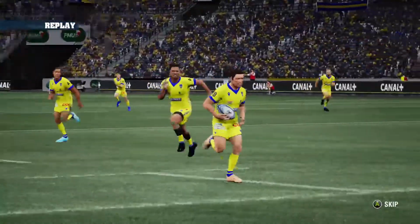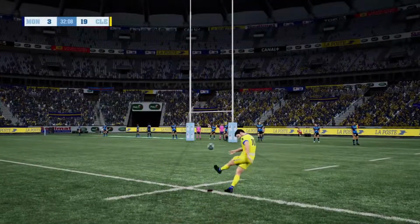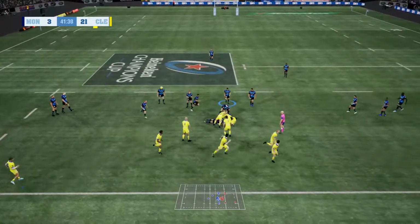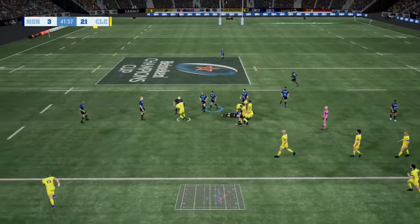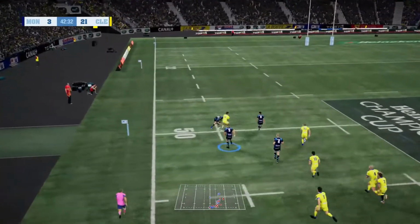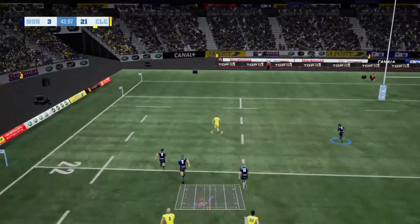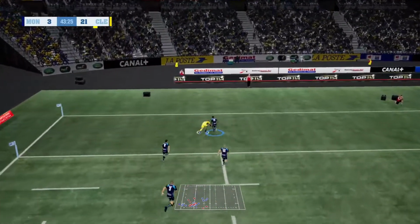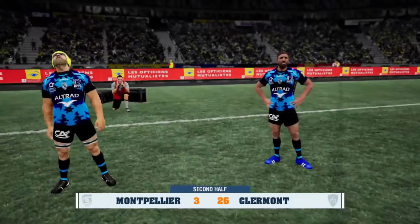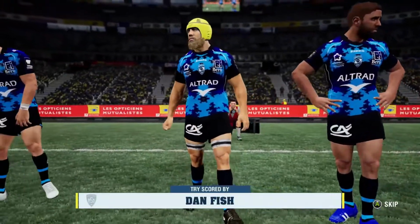Great presence of mind by the forwards involved there to keep the ball alive, find the finisher, and add the conversion. It's 21-3. Of course, we headed towards half-time here, just in the first minute of the second half, and another chance for Olivella. Do not let him out of your sight, because he's offloaded to Fish, and Fish is in for another try. That's 4 for Clermont, and this is the darkest day in Montpellier's history in quite some time.